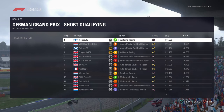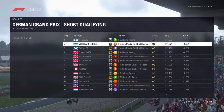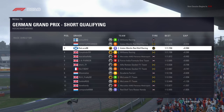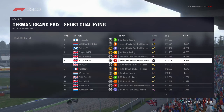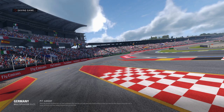So, on pole position will be Nika, 2012. Second today will be Verstappen, RB33, 0.3 behind him. Then 0.03 behind him is DeLuca 96, who out-qualifies Foxy Dude by 2 thousandths of a second. Mike Azafati takes P5 and Parker is in P6. 7th goes to Short and 8th is that, and I have completely forgotten to read out the whole grid because I haven't done it in time.